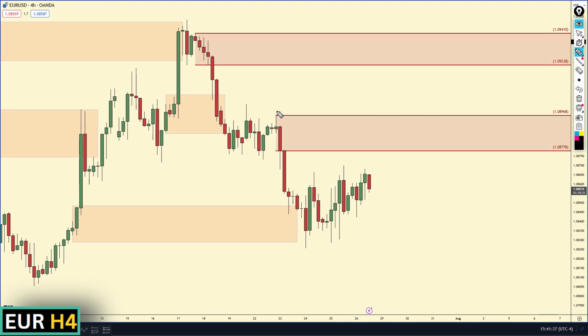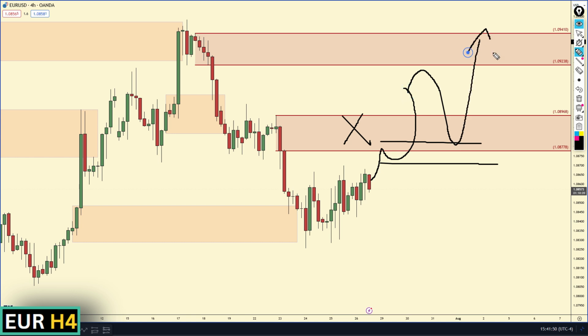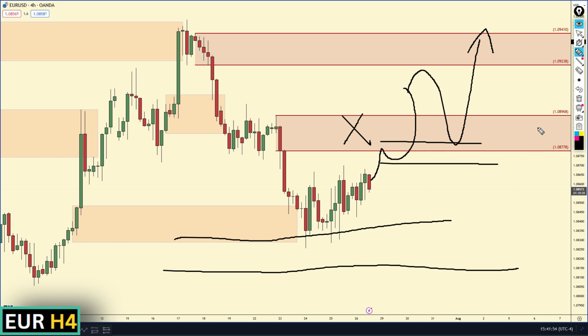If you want to be more conservative, we have a drop-base-drop 4-hour supply zone here at 1.08. It's a good little zone. If we remove this 4-hour supply, any 4-hour demand zone there, this would be our 4-hour confirmation entry model as we push off the daily demand zone from down below. So this would be the confirmation model on the 4-hour chart.